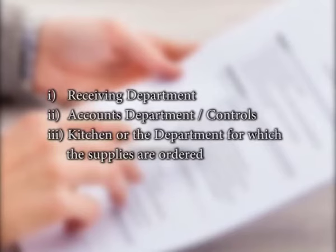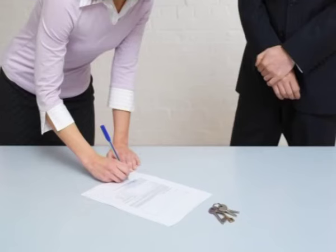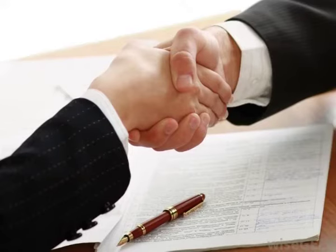Copies of the purchase order forms are sent to the following departments: receiving department, accounts department or the controls department, kitchen or the department for which the supplies are ordered. On delivery of items by the supplier, the quality and quantity of the goods are checked in the receiving department. The purchase order is compared with the delivery note, which is the document accompanying goods sent by the supplier. After receiving the items, the delivery note is sent to the accounts department by the receiving department staff to be compared with the bills sent by the supplier to receive the payment later as per the contract terms.